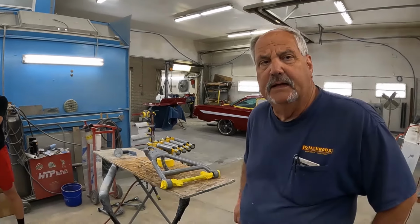Those that are coming in will get to see all the current builds, and I'm hoping that the 5-window is up here by that time. It could be. We've still got several weeks to go. So we'll see. And realistically, if it doesn't happen, it's not the end of the world because it's not ready to go to paint and body yet. They don't have a ton of work to do to it.